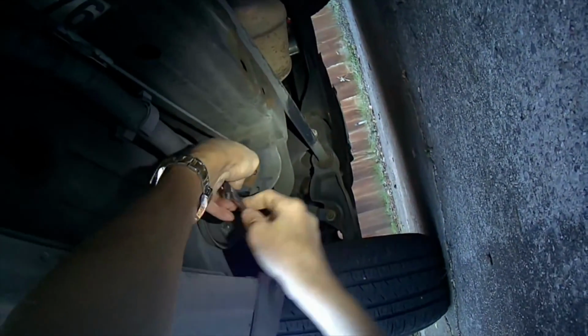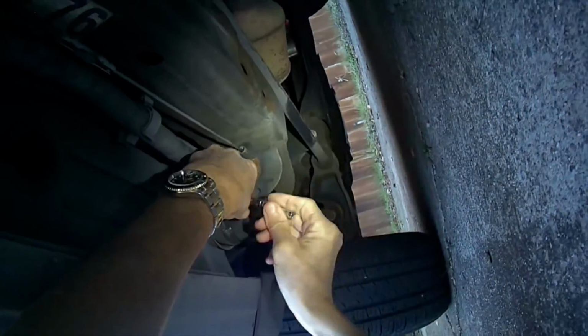And we are looking at, that is a 13 millimeter. All right. Spin that off.